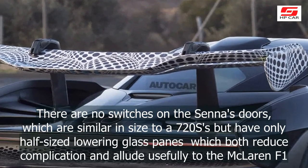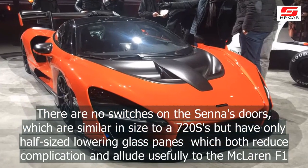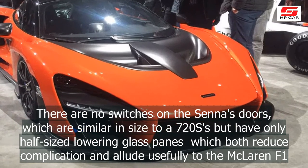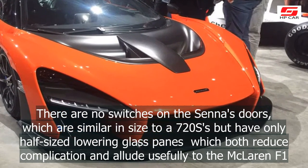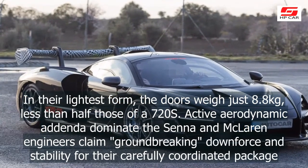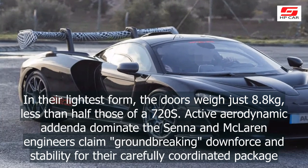There are no switches on the Senna's doors, which are similar in size to a 720S, but have only half-sized lowering glass panes, which both reduce complication and allude usefully to the McLaren F1. In their lightest form, the doors weigh just 8.8 kilograms, less than half those of a 720S.